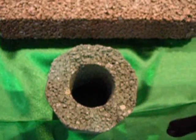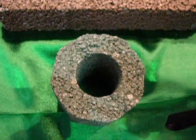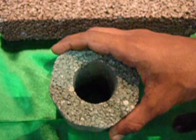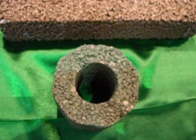That volcanic rock is rich in minerals, which is a natural food for bacteria. So if wastewater is not available, the bacteria will take food that is present in the block itself and will survive. This is what is special about volcanic lava.